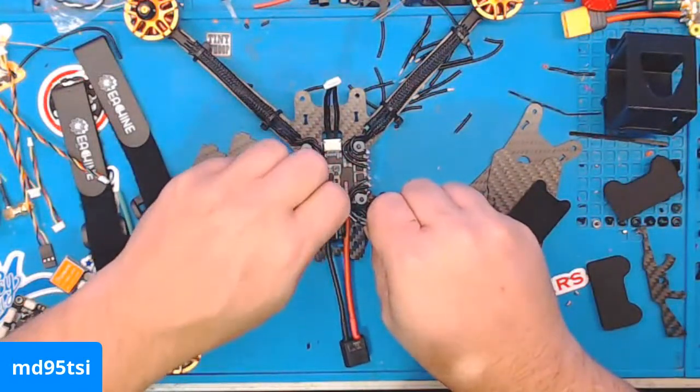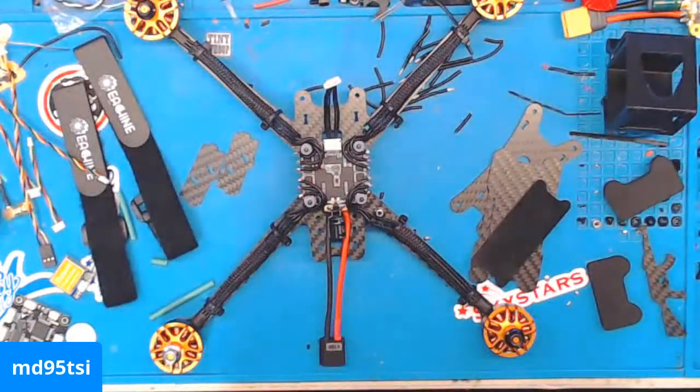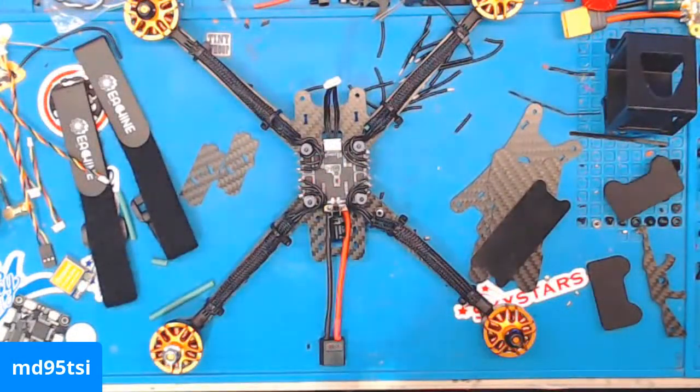But yes, it is not about what you fly. It's about having fun, enjoying the hobby. I have camera birds. I have toy grade birds. I still do to this day.